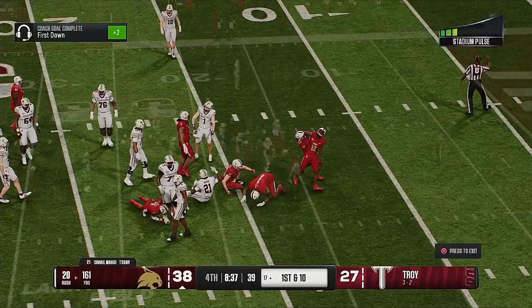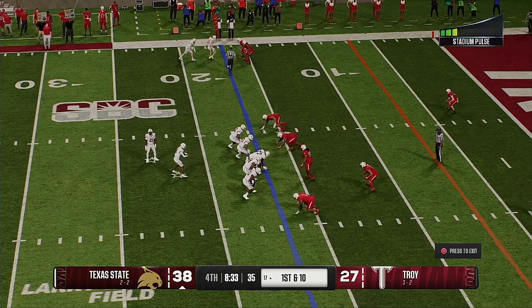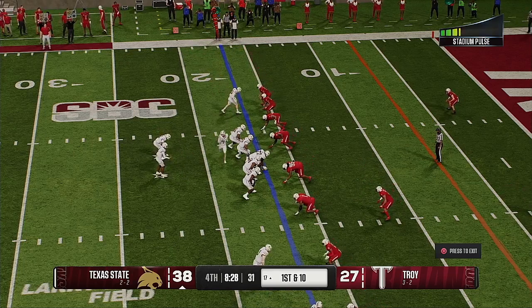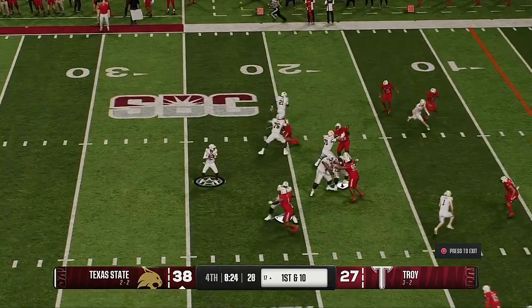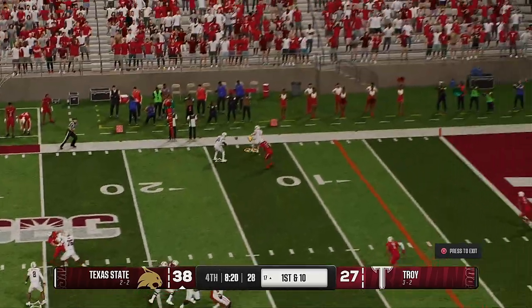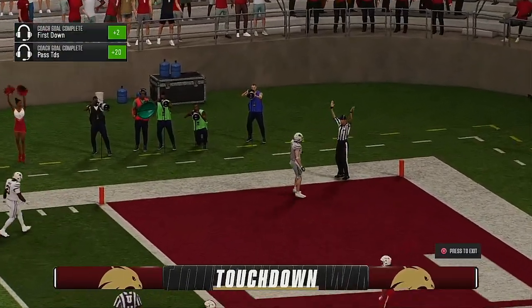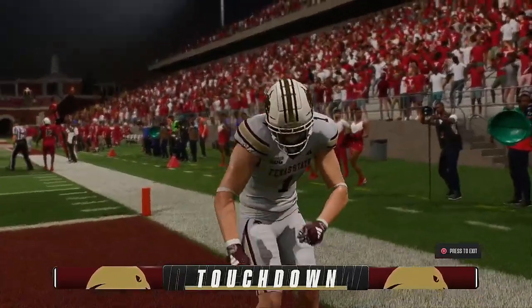They finally make the stop, but the big run is plenty to move those sticks for the first down. And the Bobcats come to the line with a fresh set of downs. From the red zone, looking for a receiver. He's got it and still on his feet. Touchdown, Bobcats! What a catch and run for six.